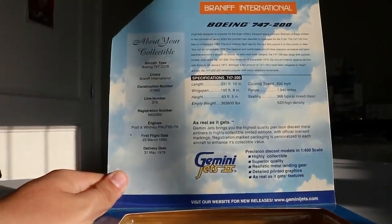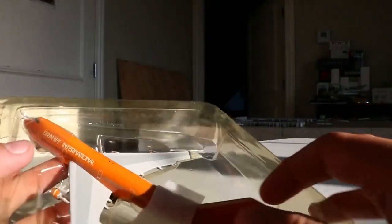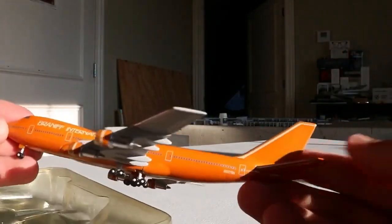Again, here's the pamphlet with all the applicable detail, and Big Orange is hanging out inside. So we got to see what Big Orange is all about and see how GeminiJets did on this aircraft for 2003. So, of course, most of these plastic cradles, I don't know if they intentionally came yellow, but they've all faded to yellow regardless by this point in 2023. 20 years old, that's stupid. God, that's great. It hit. There we go. But nevertheless, Big Orange, 20 years old, and it's looking like it's brand new. Take a look at that.